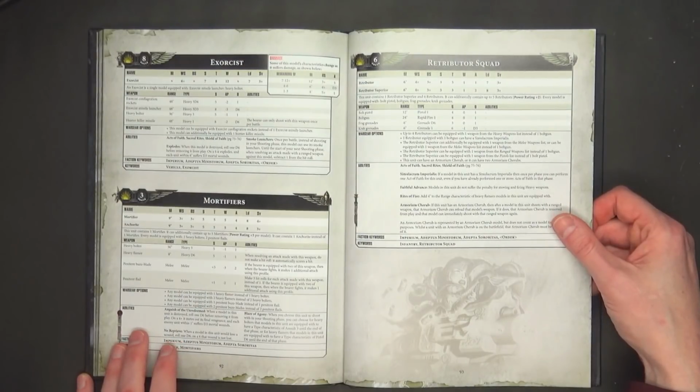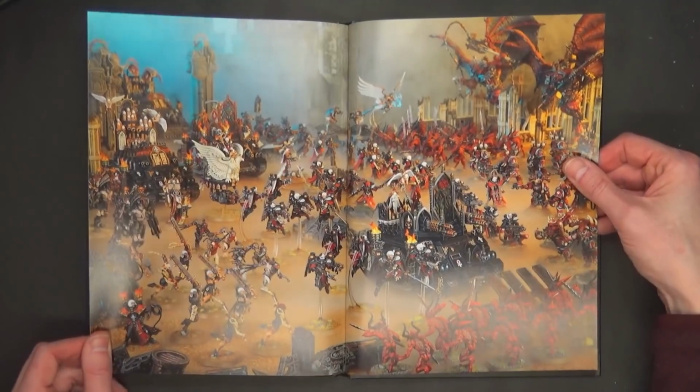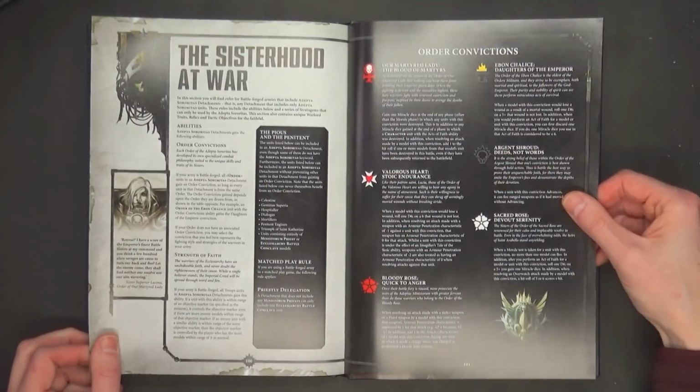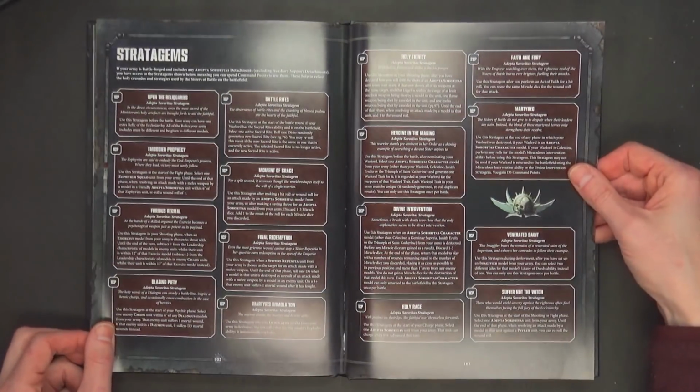Or it can be the missile launcher at 3d3. Huh, okay. Kind of neat. Alright, well, moving on. And there's the big centerfold picture right there. You've got your orders. Then it gets into the stratagems.